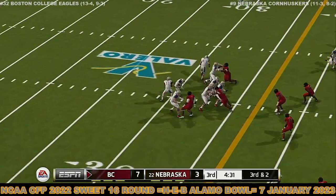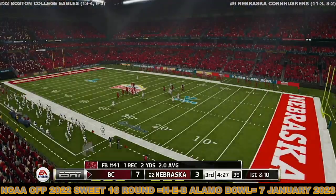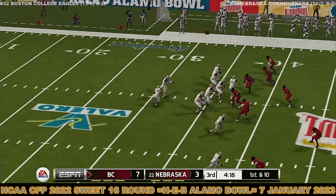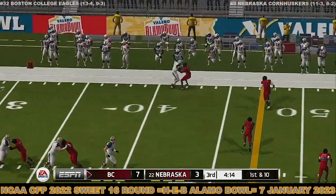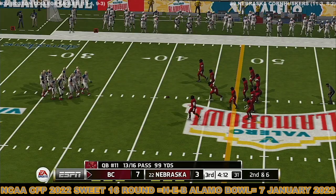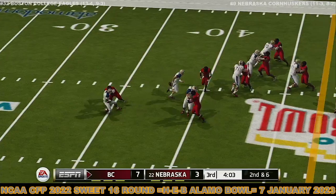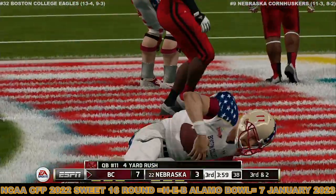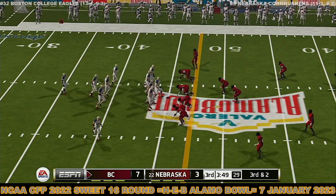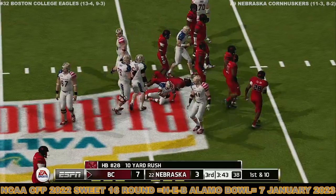50. Brought down at the 37. First and 10. Ball on their own 37. Fakes the handoff. Defense coming. Gets it out quickly. And he's shoved out of bounds around the 41-yard line. That makes it second and six. The middle for a nice game. It's third down, and they're about 2 yards shy of the sticks. He makes his way to about the 45.